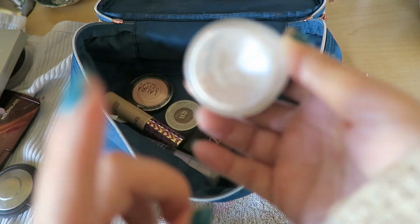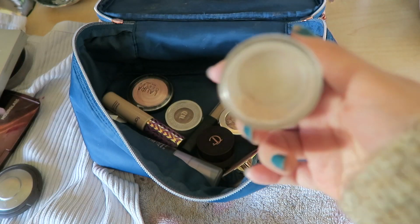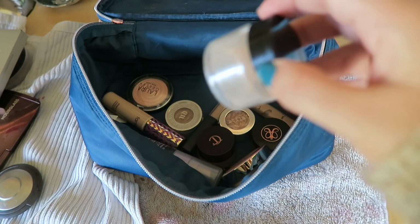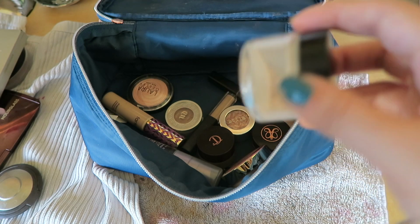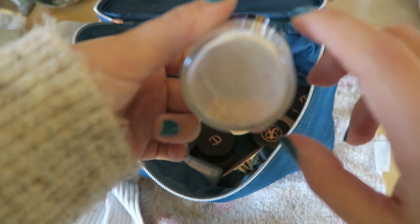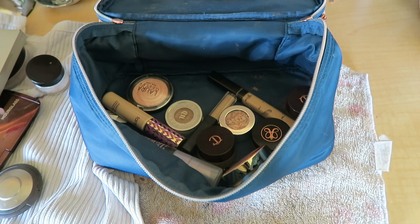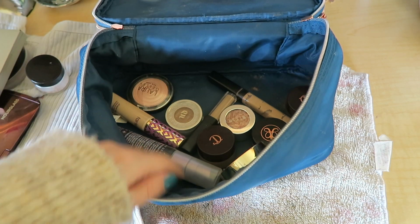I have some loose banana powder from Anastasia. This is what I used to set my eyeshadow underneath my brow bone. This is just what I use, and I am almost done with it. It's taken a long time, as you can see, because it used to be a lot, and it's all loose, but we're seeing the end.